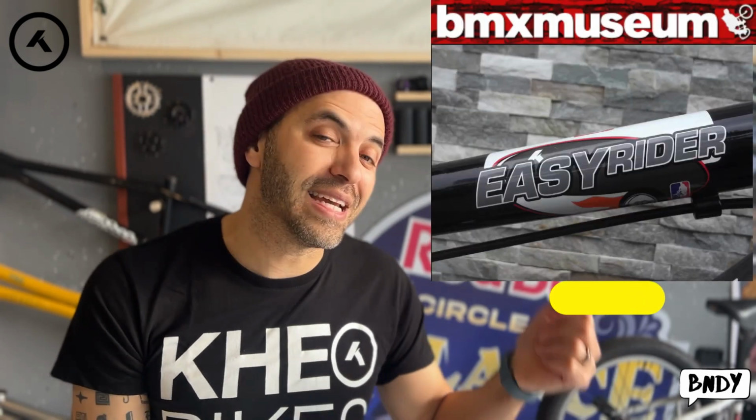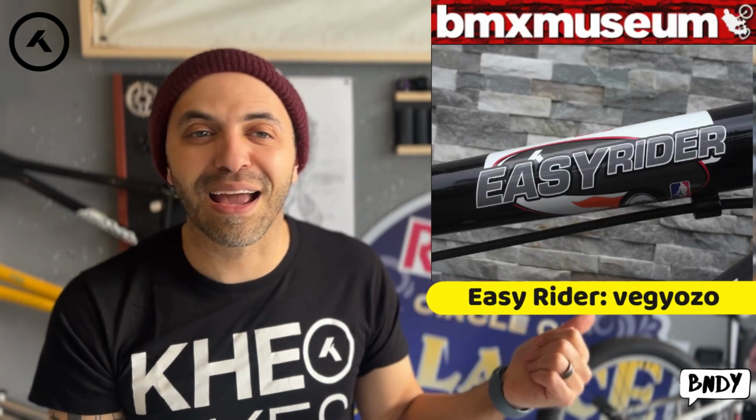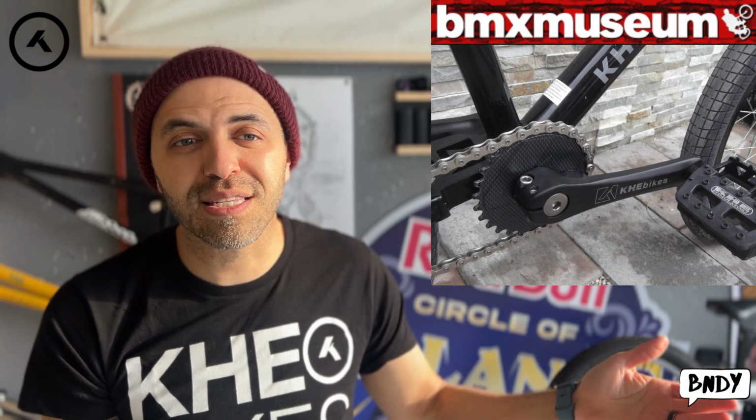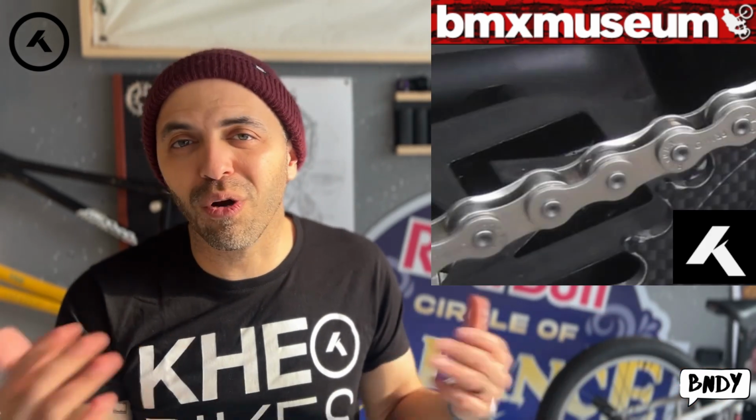Then in 02, we got the Easy Rider 2, shown here in black. Frame changed a ton up front with the F-set internal rotor replacing the System Diatech, and the F-set was actually KHE's proprietary technology, which is cool to see the progress and innovation on this internal gyro. Still aluminum, big old gusset up front, think like Premium Lager-ish, similar yoke at the chainstay. This time the relief cutout is the K logo instead of the whole KHE.